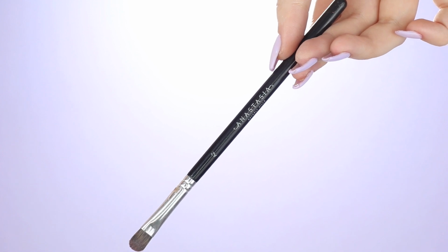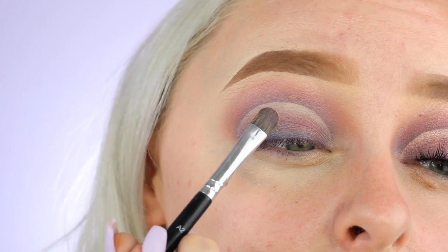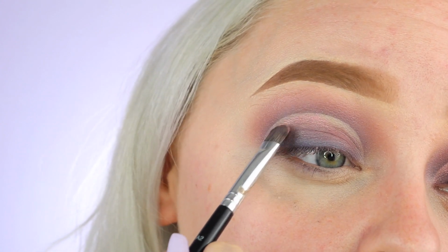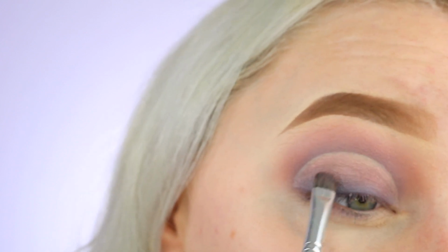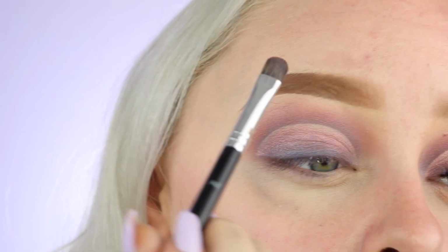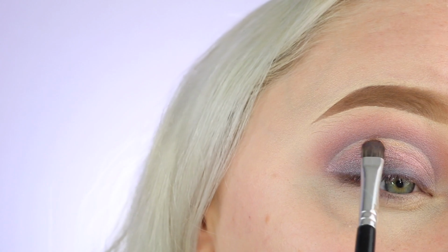So next I'm taking an Anastasia Beverly Hills A2 brush. I'm going to dip into the shade Wild Child. I'm just going to pack that right up here at the top and slowly blend it into the Love shade that we put down. So next I'm going to pick up the shade Dreamer and pack that right at the top and blend that into the Wild Child shade.